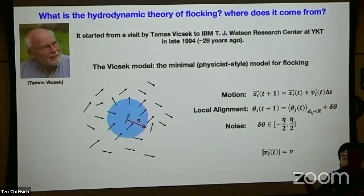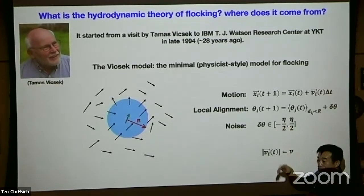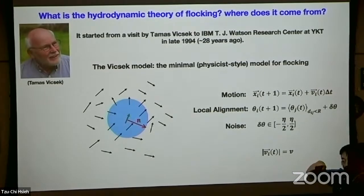Well, what is the third ingredient? Noise, right? If you average perfectly, that's a perfect decision. But you average and you add a little noise, and the noise is measured by eta. In this case, I just have a uniform noise between minus eta over 2 and eta over 2. So the region of noise angle is eta, because I don't want to put in Gaussian noise. I want a bounded noise, right? And the magnitude of the velocity is v. That's it. That's the model.